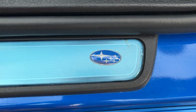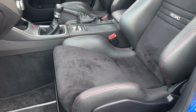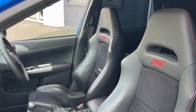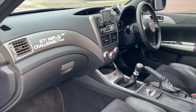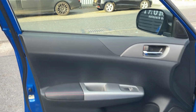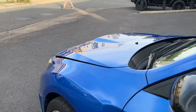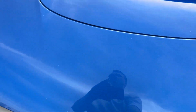If I just show you the other side, the passenger side. Same again, put the blue here, covering up the brushed chrome. Good. I'll just show you the back door trim again. No scratches down here, the bottom where people get their leg in, and then just to show you the engine bay.